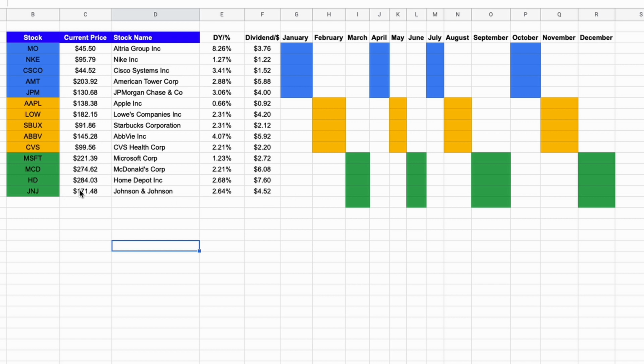We can see that in terms of share prices, the companies differ, starting from the lowest. Let me check which one is the lowest. The lowest is about $44.52, which is Cisco Systems. We see Cisco Systems has a dividend yield of just about 3.4%, and it pays about $1.52. And then the most expensive share price in this case is $2.84 from Home Depot, followed by McDonald's at $2.74. Both companies have a dividend yield that is just below 3%, but each stock pays around $7.